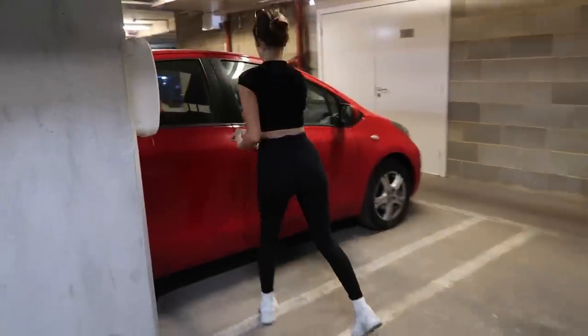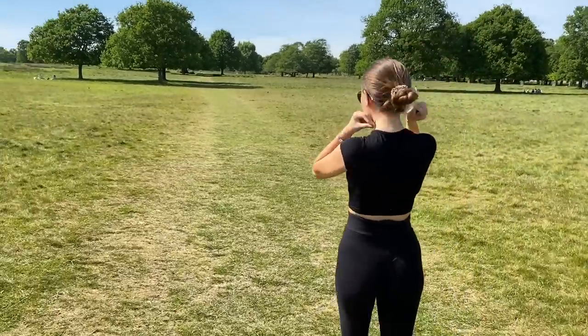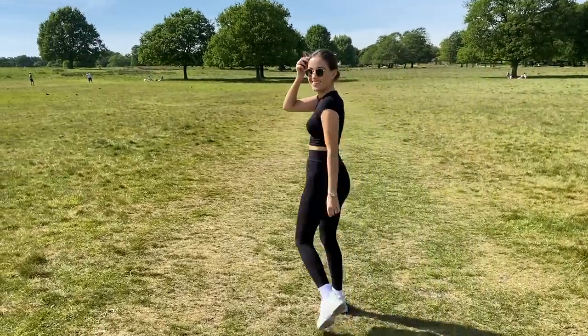Normally we'll just walk somewhere local, but today I really fancied going to Richmond Park because it's just one of my favorite places to go. It's just so beautiful, so open, and there's lots of different routes you can do, so it never really gets boring.